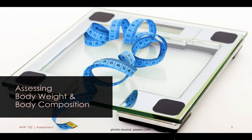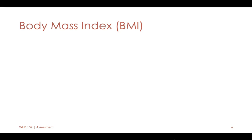Anthropometrics is the measurement of body size and proportion. For our purposes, we will talk about height, weight, and circumference measurements. We can use these measures to assess our health risks associated with overweight and underweight classifications. We will begin with body mass index. BMI is basically a calculation of your height and weight.